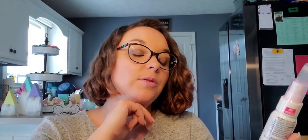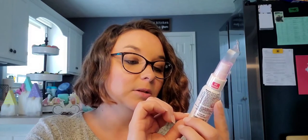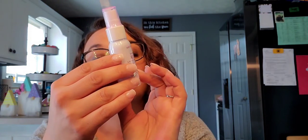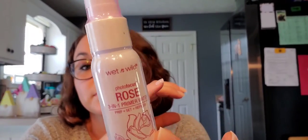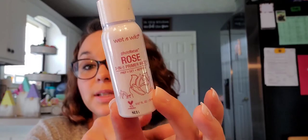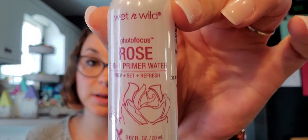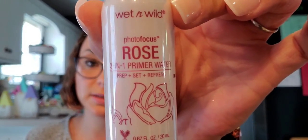All right. Next, I picked up this Wet n Wild Photo Focus Rose 3-in-1 Primer Water. It says Prep, Set, and Refresh. It is a 0.67 fluid ounce. It is cruelty-free. And it is called Rose Addiction. But this is a name brand, and I didn't know this was out, so I was pretty excited when I did find it. I'm always excited when I find things I didn't know were out. It's like a little hidden gem. But again, it says prep, set, and refresh.